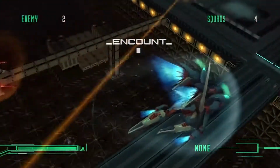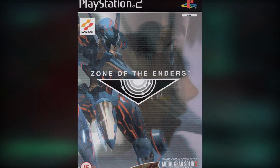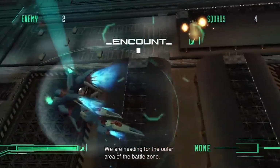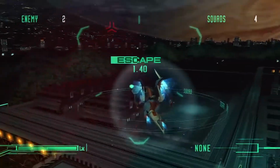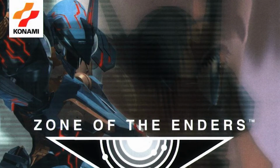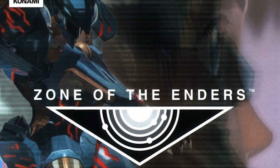Alright, last but not least we have the cover art of Zone of the Enders. As I mentioned earlier, I've always had a soft spot when it comes to anime sci-fi aesthetics, especially when it comes to mechas and other types of vehicles, and this cover art is no exception. Now there are a lot of things going on in this cover art, and some of you might think this is a bit too messy, but that didn't bother me at all.